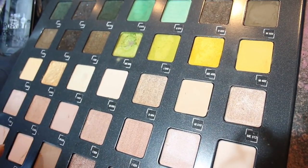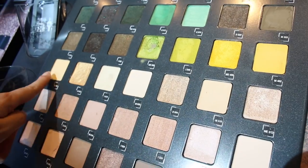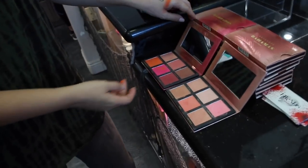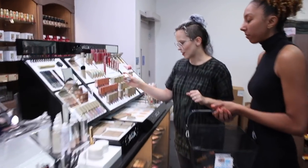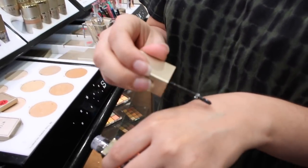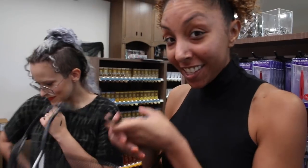So for highlights, I'm going to grab two eyeshadows by Makeup Forever. I'm going to grab this matte yellow and then this really, really pale yellow too. But you know what's pink, right? What is that by? Stilazzi. They're blush masks. I think the star of the show is going to be this glitter. Ooh. It's a liquid glitter topper by Stila. Wow. It's intense. Let's get started.